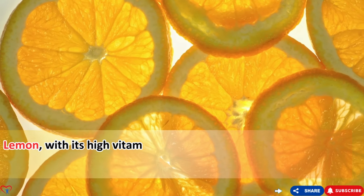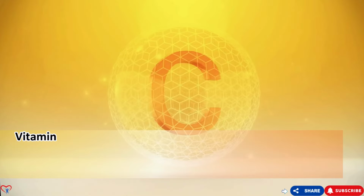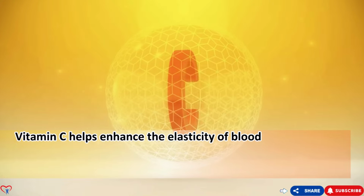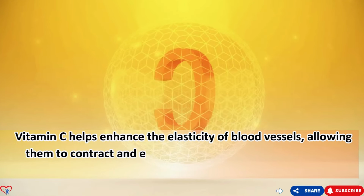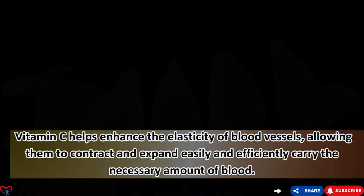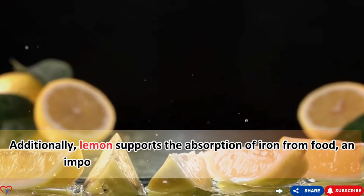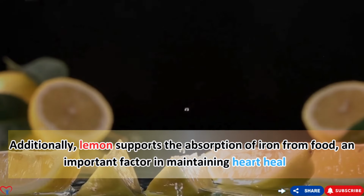Lemon, with its high vitamin C content, is an essential component in this blend. Vitamin C helps enhance the elasticity of blood vessels, allowing them to contract and expand easily and efficiently carry the necessary amount of blood. Additionally, lemon supports the absorption of iron from food, an important factor in maintaining heart health.